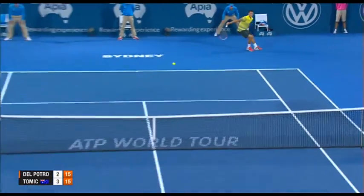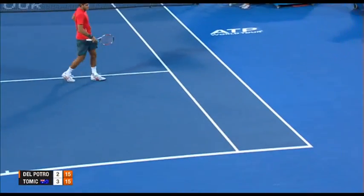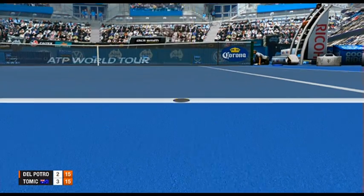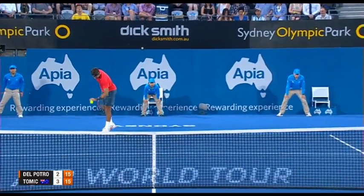15 all. Risky shot here. Look how wide he is. He's over in the tram line and he leaves the down the line backhand wide open. All Tomic has to do is hit the ball in. Got himself into trouble there, Del Potro, didn't he, by running around his backhand.